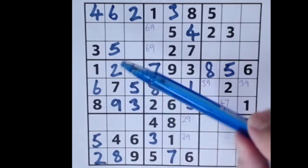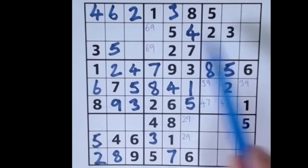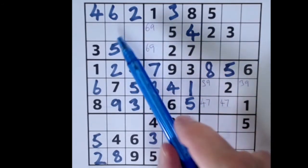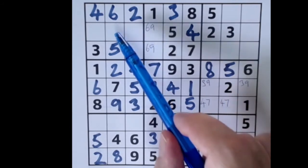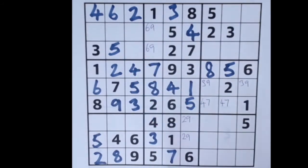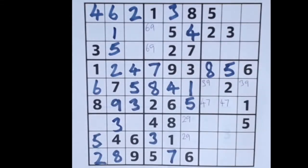A moment ago we said 1, 3, 6. We have 3 and 6. You can see there's a 3 in this region, and also there's a 3 here. So you should doubly, as I said, there's often more than one way to see how to eliminate. There can't possibly be a 3 here, so there has to be a 3 here, and that leaves 1 as our missing number from this column.